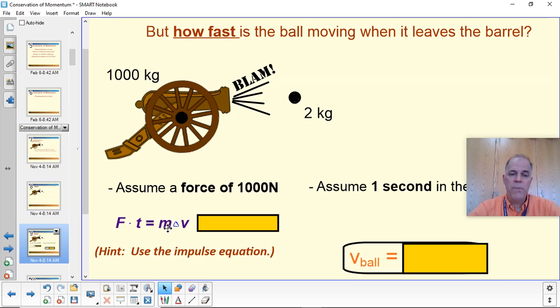And that is equal to the mass times the change in velocity. And the mass of the ball is 2 kilograms. So we have 1,000 on this side and 2 times the change in velocity on that side. And then you do the algebra to solve for the velocity. Okay, pause it if you want to just get unstuck. All right, now the answer is, as you probably figured out, 500 meters per second. 1,000 divided by 2 is going to be 500. So the change in speed of the ball is 500 meters per second.